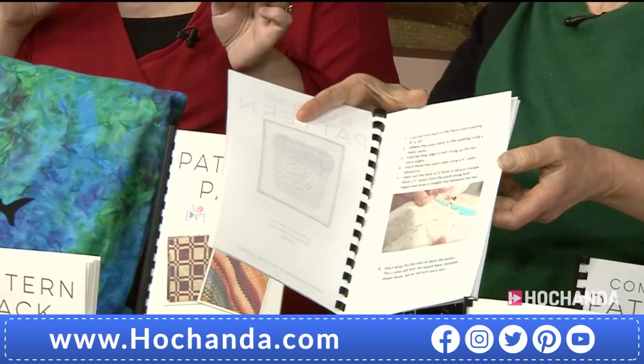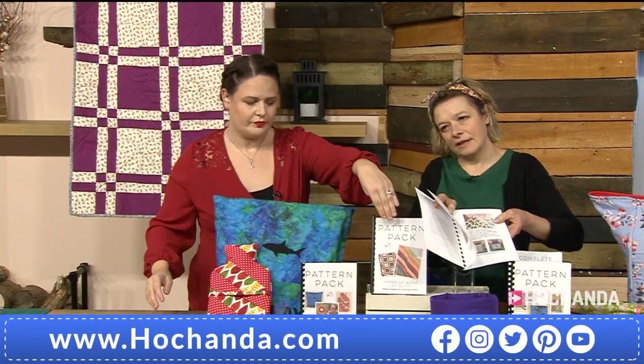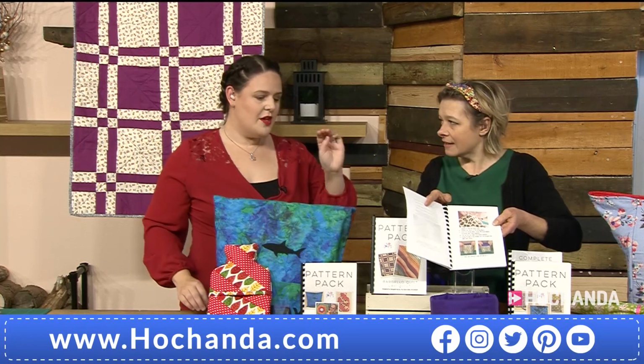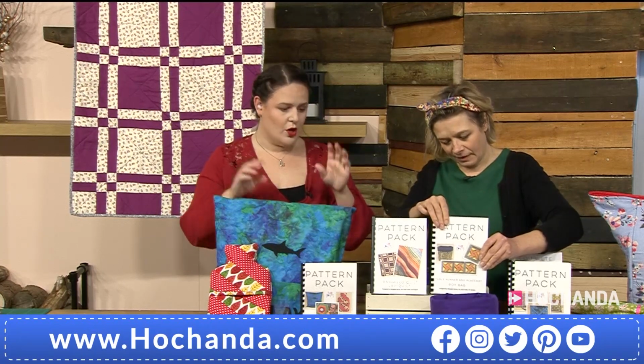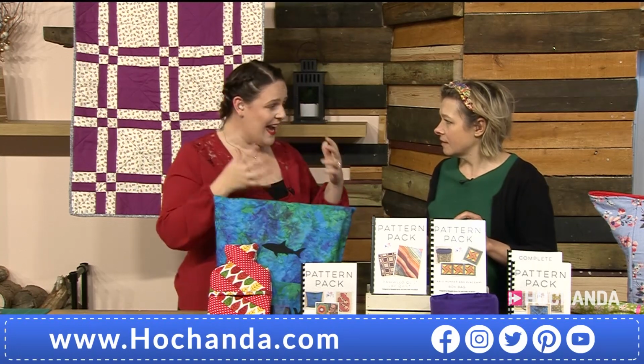Now each booklet, apart from the quilt one, so this one here, has got 3 patterns in the pack. Right, excellent. And then you've got this one, which is the lap quilt and the Abeygale. And you've got options there of how you can do different ways. So you've got 2 in there, and then you've got 3 in each one. And these are really handy projects.